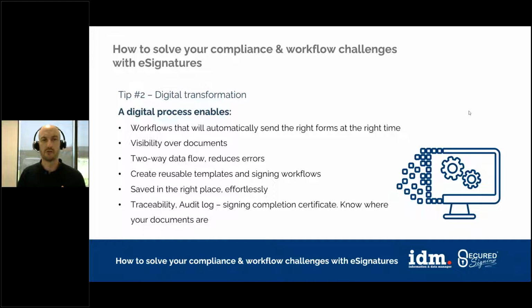You can arrange for two-way data flow, so information that you have in other systems is automatically brought into documents and then sent for signing, and that just improves workflow automation, but also compliance, as it reduces errors of manually typing into documents, etc. You can create reusable templates and signing workflows. So if it's the same task done over and over, we can create templates which are within 2 clicks sent out to a signee or invitee to sign a document really easily.